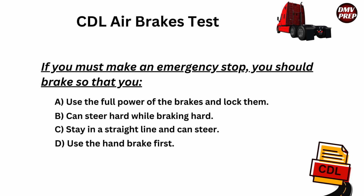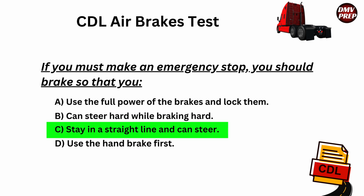If you must make an emergency stop, you should brake so that you A. Use the full power of the brakes and lock them. B. Can steer hard while braking hard. C. Stay in a straight line and can steer. D. Use the hand brake first. The correct answer is C. Stay in a straight line and can steer.